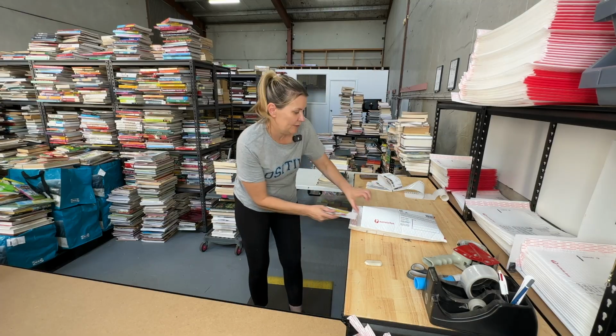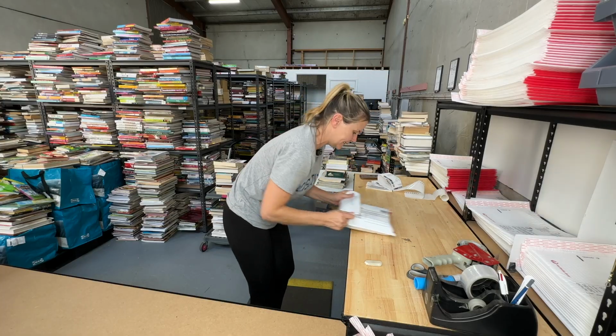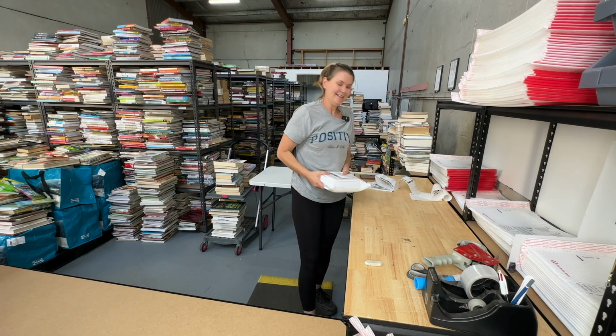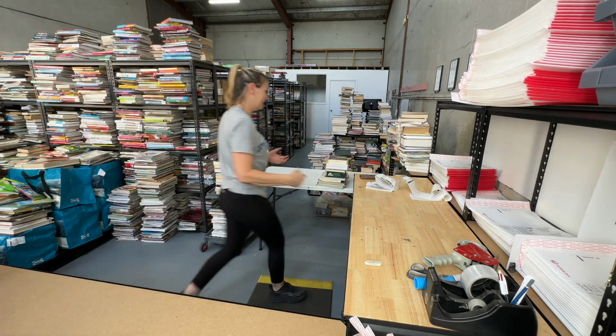The Ladybird historical ones can sell for quite a high price. These are the Osborne ones, so slightly different. But yeah, those ones, she's paid $30 for those. And that goes to Belinda. I don't know if Belinda watches me.